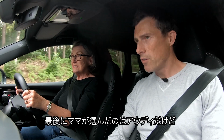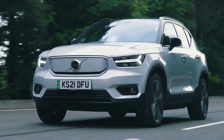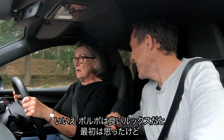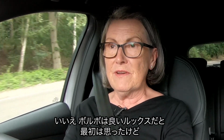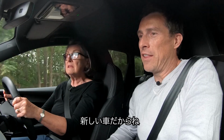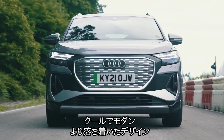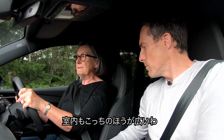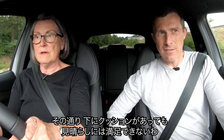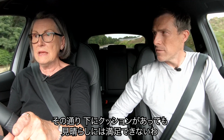So, mother, the final car you're driving is the Audi. Why do you choose this over the Volvo? It looks like you're not sure, or you've changed your mind. No, I thought the Volvo was very impressive looking, but this is bespoke. You like that, the fact that it's newer? The fact that it's newer. Cooler, more modern, less fussy design. This just feels more spacious too. What about the seat? Like, you've obviously got someone's coat underneath your bum. Yes, I have an issue with both of them. They're slightly not high enough, the seats, for me, either of them.